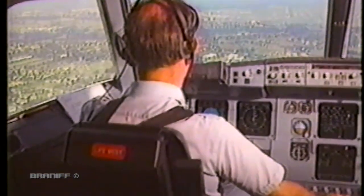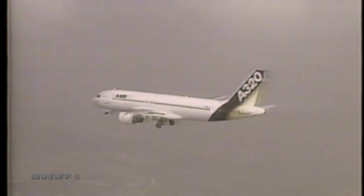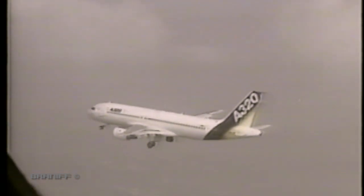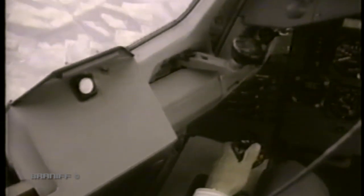The A320 is part of a new generation of aircraft. The A320 is a twin-engine, 150-seat aircraft that incorporates the most advanced aviation technology. On the flight deck, traditional flight instruments have been replaced by 6 color monitors that instantly display information about all the onboard systems. The A320 is flown with a side stick controller, eliminating the conventional control column.